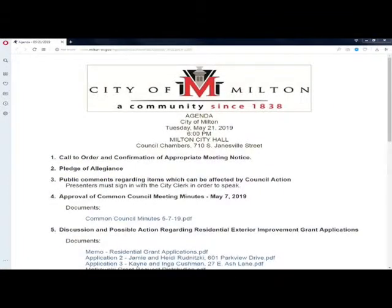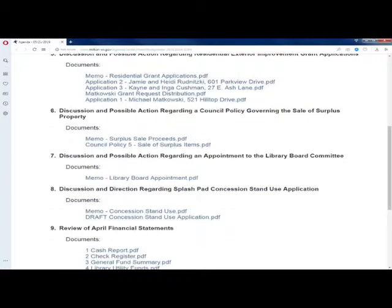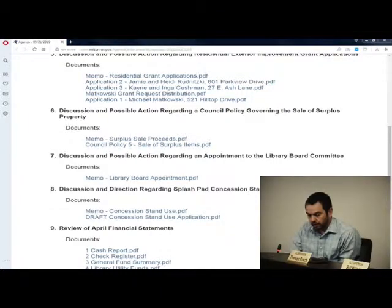Discussion and possible action regarding a council policy governing the sale of surplus property. So this item was on the agenda back on April 16th. The staff brought it forward for council direction. At the time, the council directed that staff create a policy that really outlines what the current practice is, but to put it in writing. So situations that may arise in the future that may not necessarily fit exactly what we had previously done is now codified in language. That information is provided in the surplus property disposal policy.